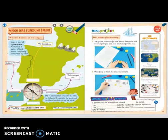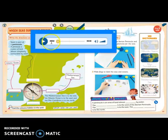Let's continue. Okay, so which seas surround Spain? Remember I said Mediterranean Sea, Mar Mediterráneo, Mar Cantábrico, Atlantic Ocean, Océano Atlántico. This is the Iberian Peninsula, this is Portugal, these are the Pyrenees, France here, Africa in the south. Okay, let's read. Listen.